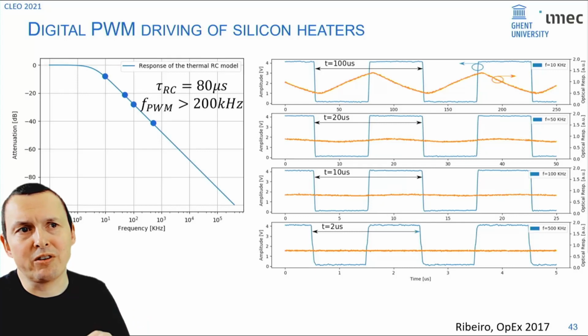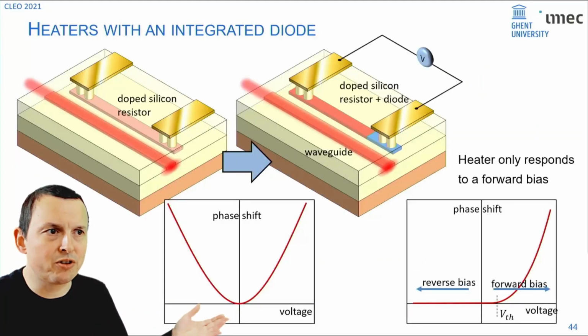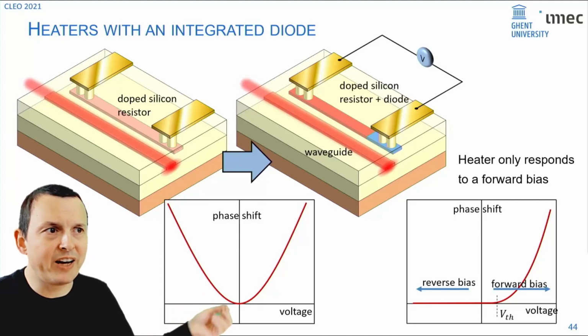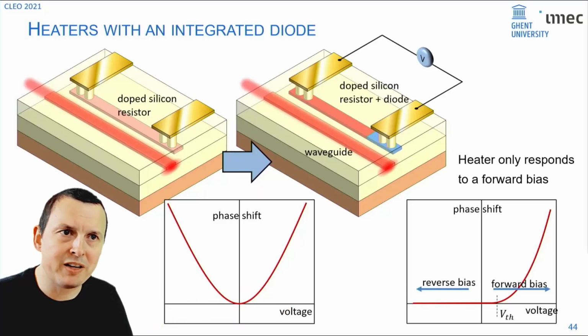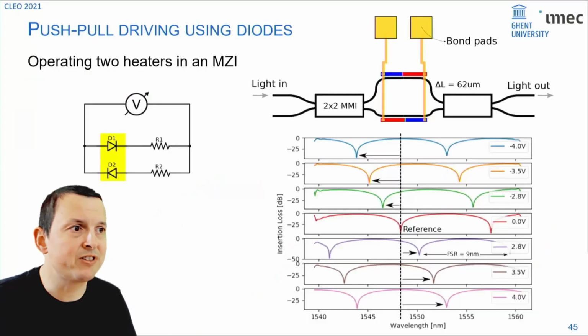Now, there's another trick you can pull with heaters. You have essentially a symmetric response curve, so half of that is basically useless or redundant. If you put a diode in front of your heater, you now make your heater only respond to the forward bias, and the reverse bias, it acts as a capacitor. So now you can use that reverse bias to drive a second heater.